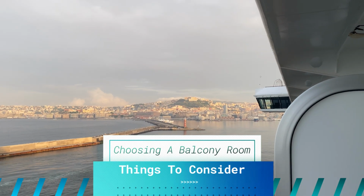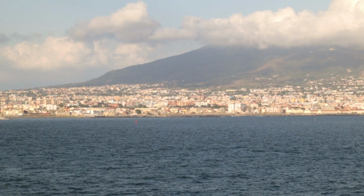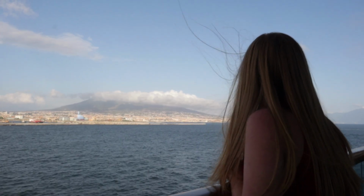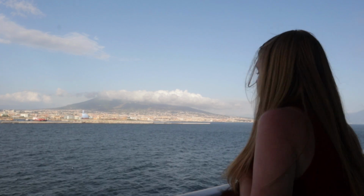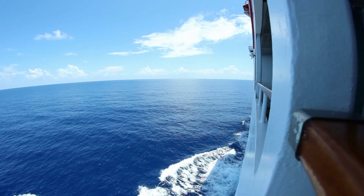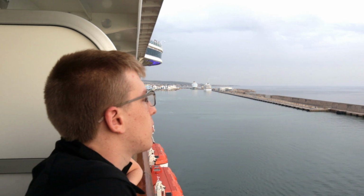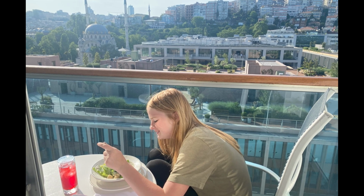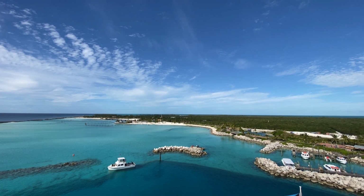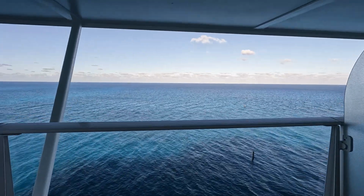Some people think a balcony is only worth it for places like Alaska or Europe when you're sailing a little closer to land and can see some scenery. However, we have experienced a balcony in a lot of different locations and love the private, relaxing feel that you get. You can sit on the balcony and just relax, enjoying the ocean breeze and view. You can have your room service delivered and sit on your balcony while enjoying your meal or morning coffee. One of my favorite things to do is sit on the balcony enjoying a nice cold beer or a glass of scotch while my wife and daughter are getting ready for dinner.